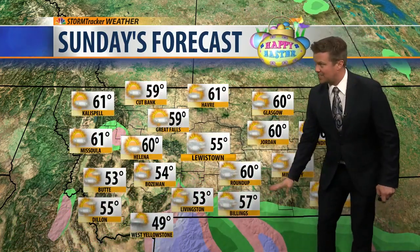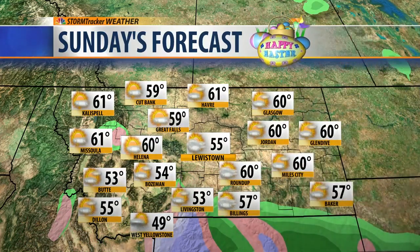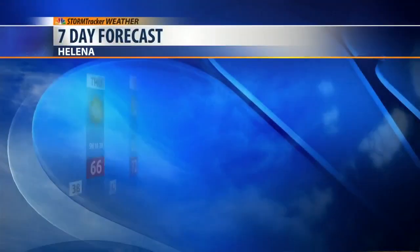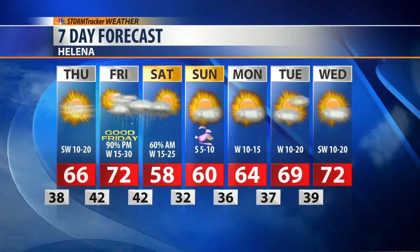And here we are, Easter Sunday. Remember I said it still will be good by a hair? Look down to the south, some rain and some snow really south of the Montana-Wyoming border. Most of the state is mostly sunny with temperatures in the 50s to around 60. That's a great Easter Sunday here in Montana.